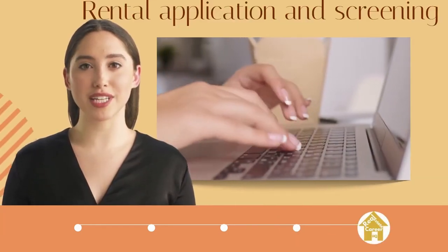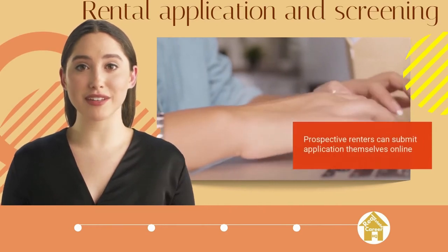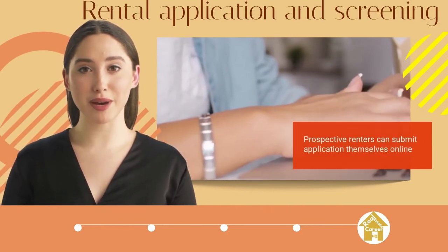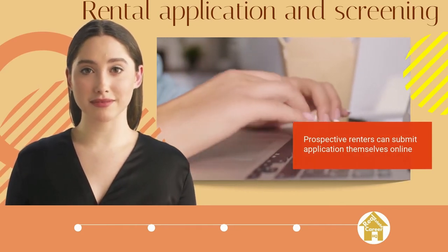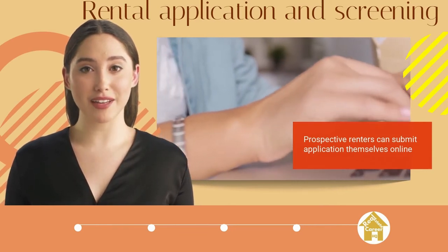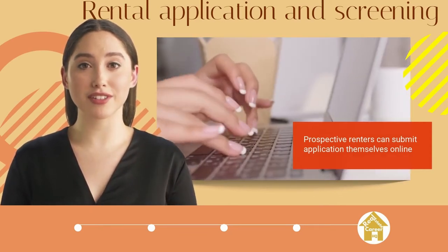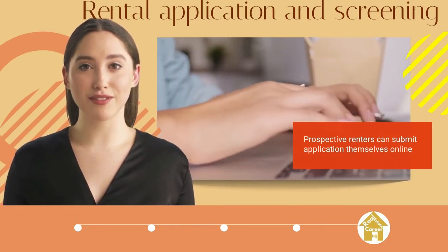You'll want to have a streamlined process for collecting and reviewing applications so that you can quickly identify the best candidates. Many property management software can incorporate the online application into your website. Rather than manually going through multiple emails back and forth, sending out applications, and collecting application fees from prospective renters, the entire process can be done without your involvement.